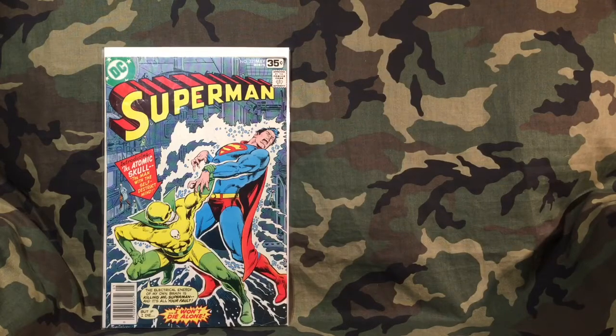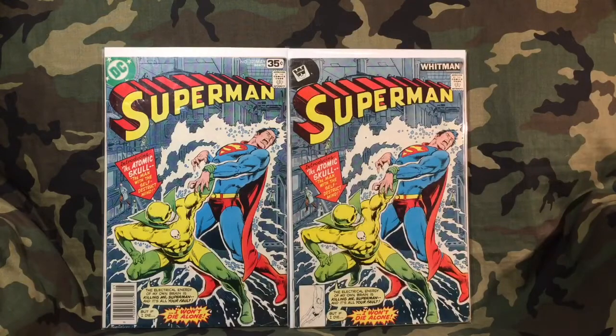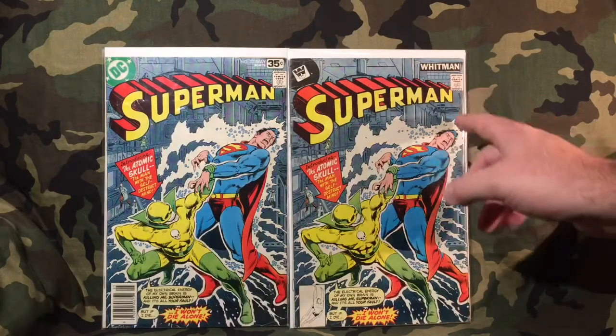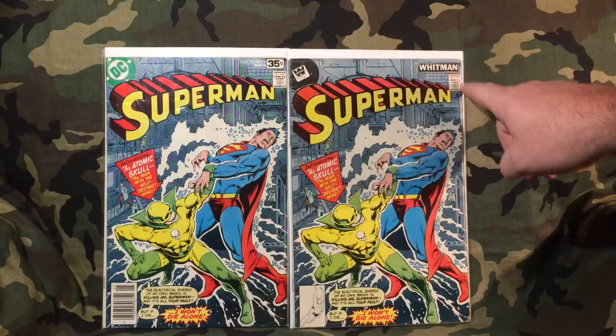And the next one is 323 as well. So is this a reprint? No, it's not a reprint. This was put out at the exact same time. Although it does not say 323 on here, it is. It is a Whitman comic.